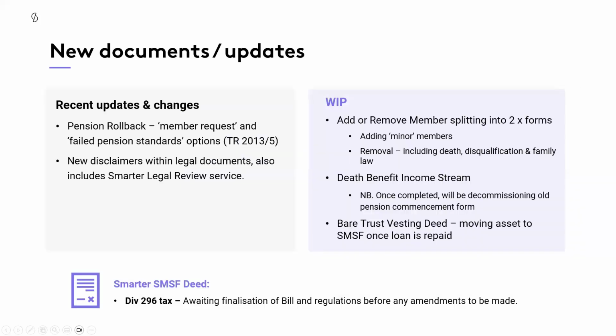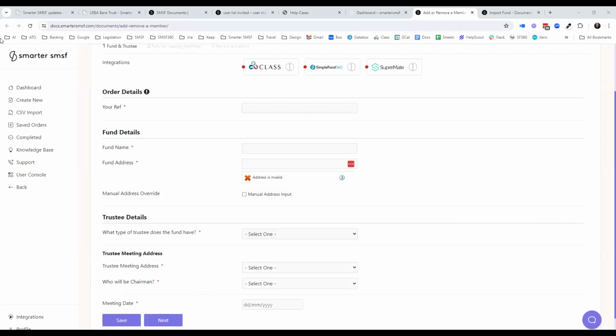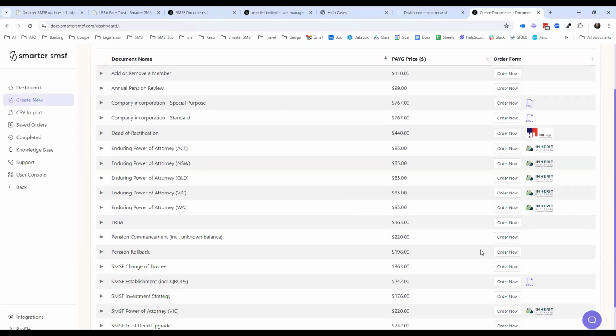In terms of other updates, the main thing to note here, I did touch on in showing you the new SMSF and the LRBA. We've been adding updated legal disclaimers, again, across the suite of documents, in particular with the introduction of the Smarter Legal Service. The main one that we have recently updated is our pension rollback. And this is not only in respect to adding some additional features, but naturally as a part of the recent update of the tax ruling 2013-5, which is around when a pension ceases and not meeting the pension standards.